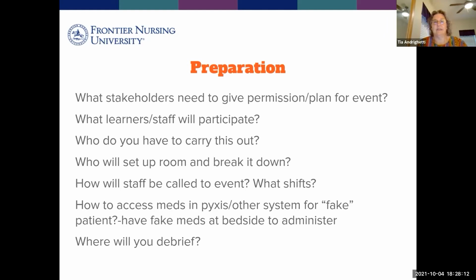Who's going to set up and break down all the rooms? How are the staff going to be called to the event? Are you going to do this on one shift or move it through all shifts? How are you going to access those medications? Are you going to be able to put them in a Pyxis, or are you going to have them in a cart in the room? Who do you have to talk to about having these fake medications there? And where are you going to debrief and who's going to debrief?